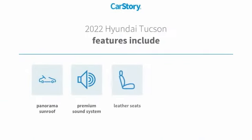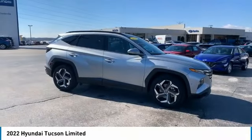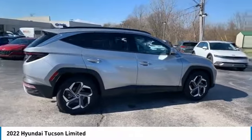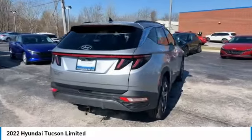Features also include parking assist system, premium sound system, leather seats, hands-free Bluetooth integration, panorama sunroof. Take a ride in the 2022 Hyundai Tucson. The Hyundai Tucson is Hyundai's first CUV to be designed in Europe.